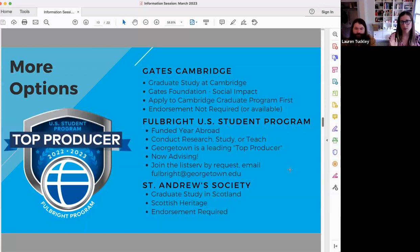We want to plug a few things that we're not here to talk about that potentially aren't in the packaged UK fellowship process. These are really important because we want to highlight, again, many of you who are interested in the Rhodes or the Marshall or the Mitchell end up being competitive for a number of other fellowships that might fund similar opportunities, those being the Gates Cambridge, the Fulbright, and the St. Andrews.